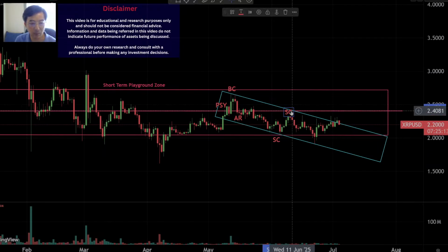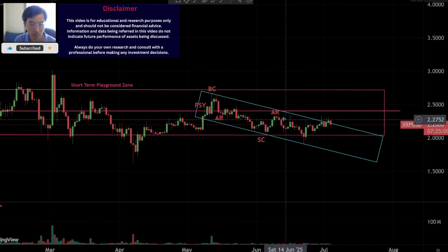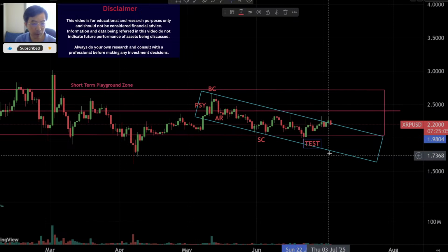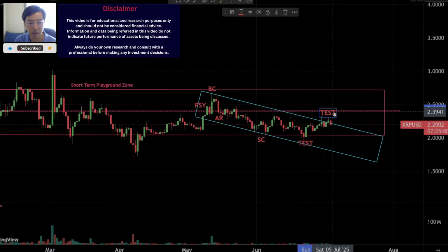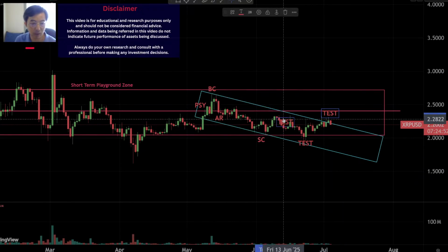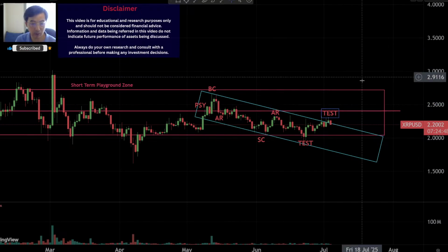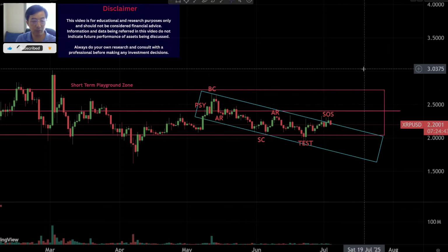And then there was an automatic rally, and then another test, or maybe that's a spring. It doesn't matter, it's still a test. This may probably be a sign of strength. So I have got that automatic rally disappeared, so I'm getting it back. Sign of strength, it's back. Okay, that's good. That looks fine to me.